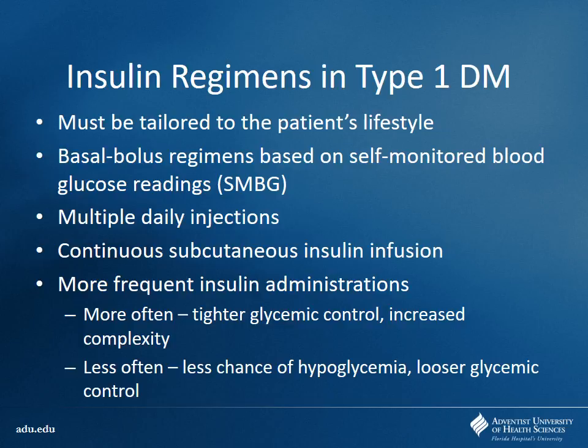For the most part, usually anywhere between 3 and it can go up from there for sure. Sometimes 4 is probably the most common, I would think, sometimes 5 or 6. So it just depends, right? The more frequently you give insulin, the better glycemic control you're going to see. They usually talk about tight glycemic control, meaning you're keeping them right within the range that you've set for them. And then that also means increased complexity. It also means probably more injections, which may not be so preferable for your patients.